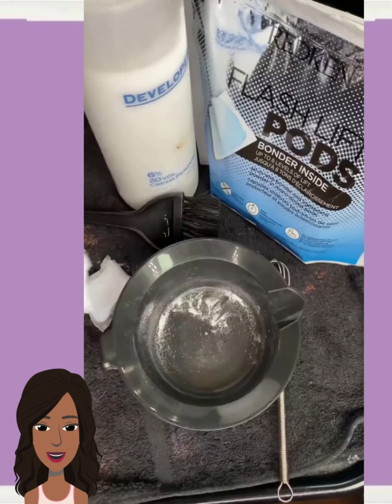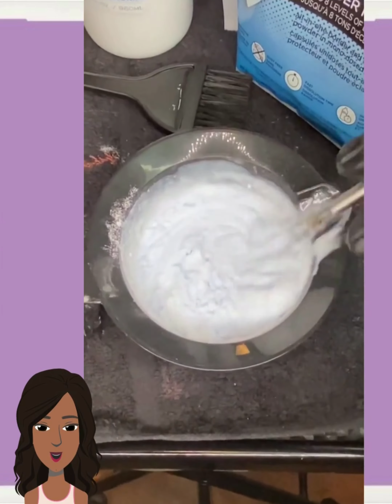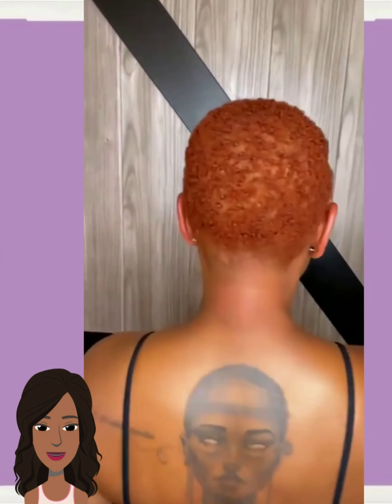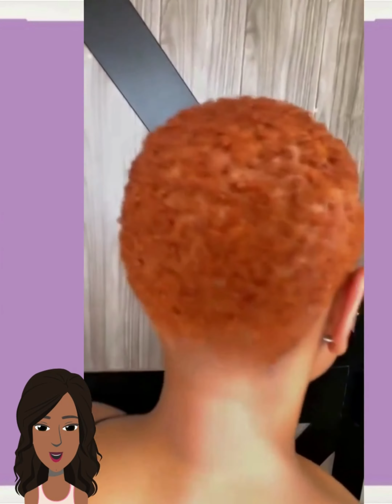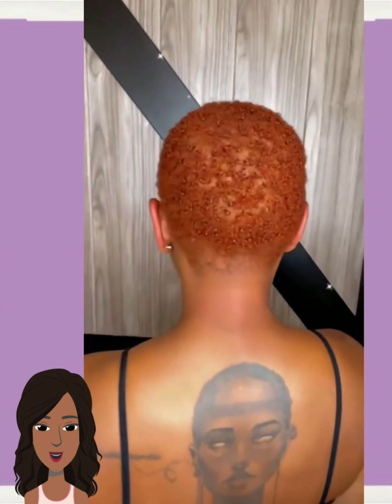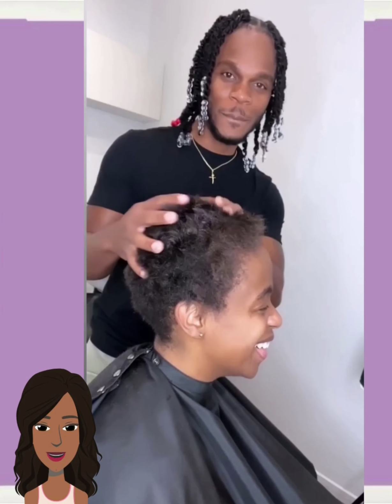Followed by another color transformation. It looks like she went with the copper faded cuts. Very nice. And then we have another color transformation for the next hairstyle.